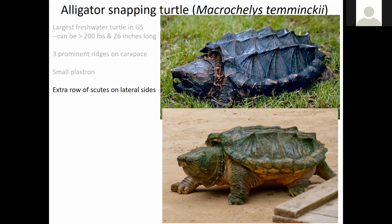The only reason I'm really even talking about alligator snappers today is because they're often confused with common snapping turtles, and so these high ridges on the alligator snapper are a good thing to look for, and this extra row of scutes right here. Most turtles would have just a single row of scutes on this marginal side, but on the alligator snapper there's an extra row.